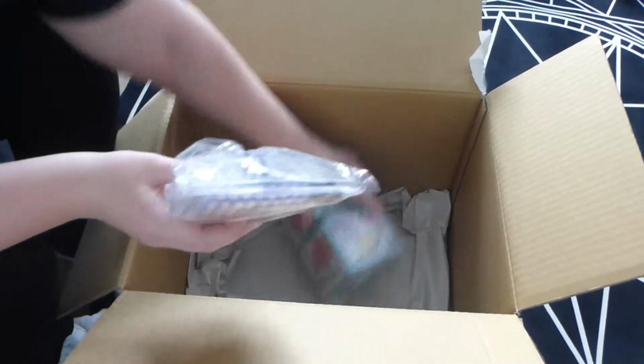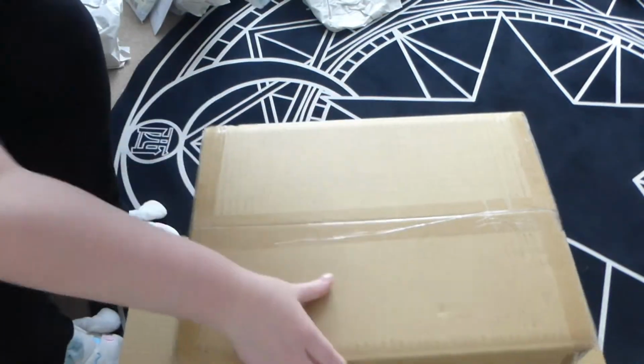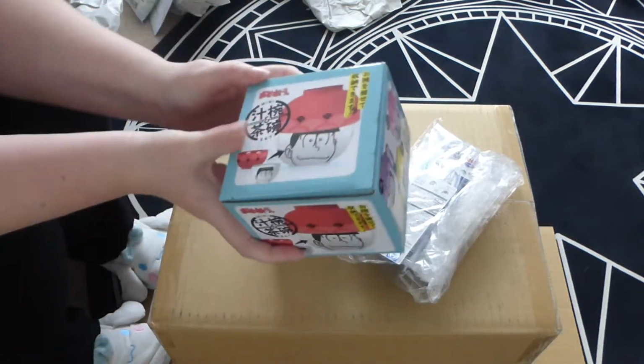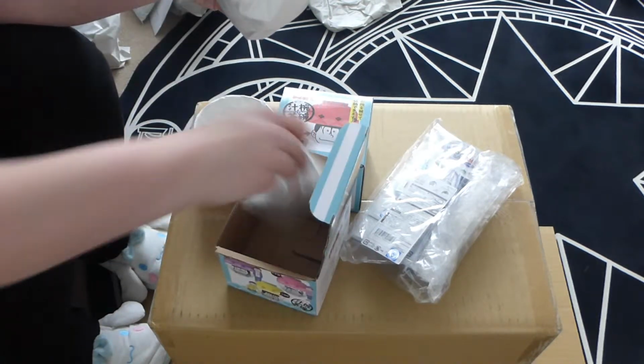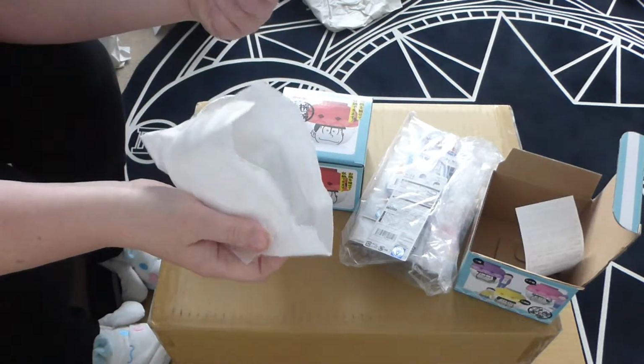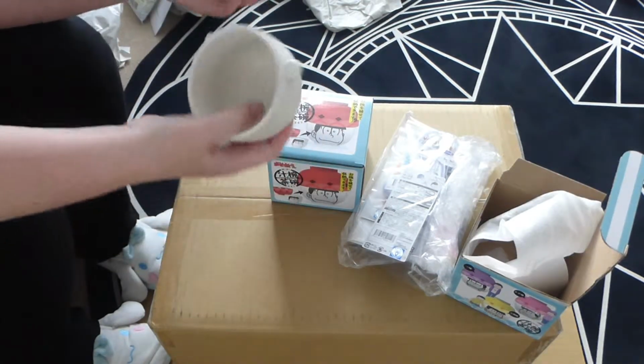What have we got? What's this? Let's get these out, actually. And then we can use the box as a table. So I got these, I thought they were like little bowls. Let's have a look. Oh, they are little bowls. I thought they were plastic. Oh, they're tiny little bowls. Oh, it's a mini set, that's why. Oh, that's very cute.